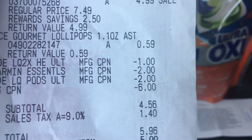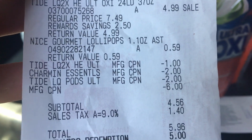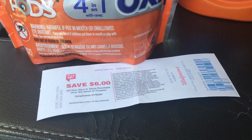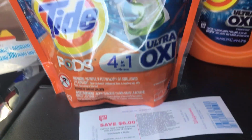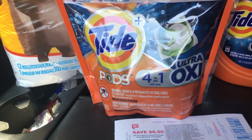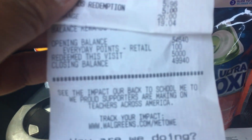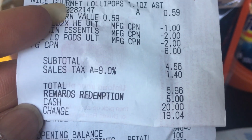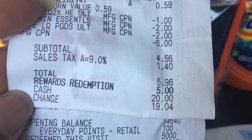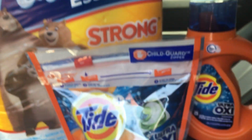My receipt, my coupons came off, the dollar, the two, the manufacturer coupon, which was my last register reward. And this time I decided I wanted to use some of those 20,000 points that I got because, I mean, that's what you get them for, to use them. So what I did was, let me see if I can show you this. I used 5,000 points, which actually shows up here as well. Redeemed 5,000 points. I gave her a $20 bill. I paid 96 cents for all of these.